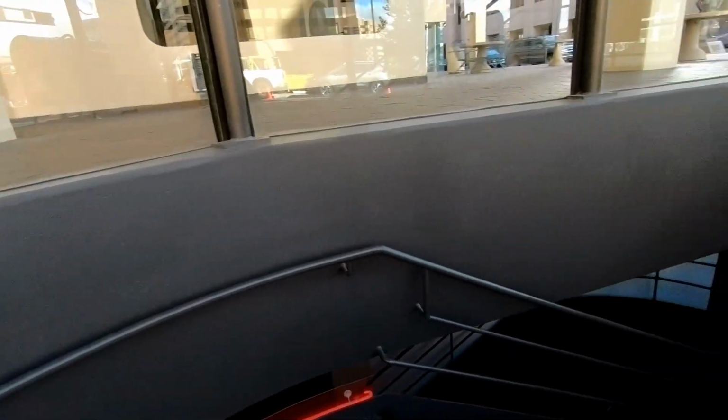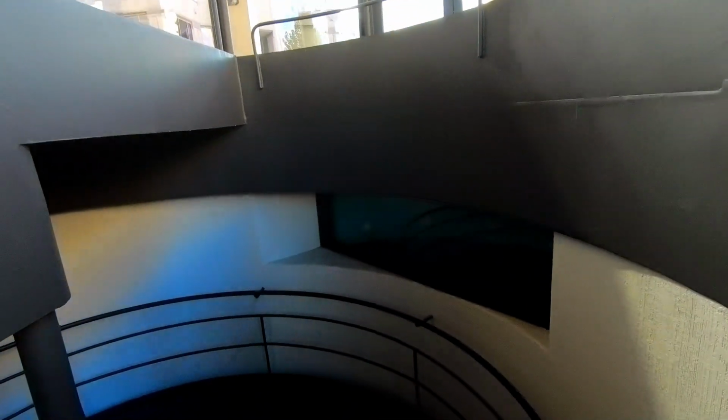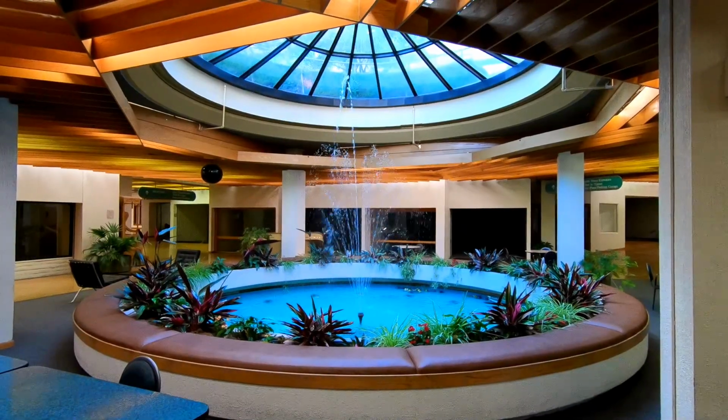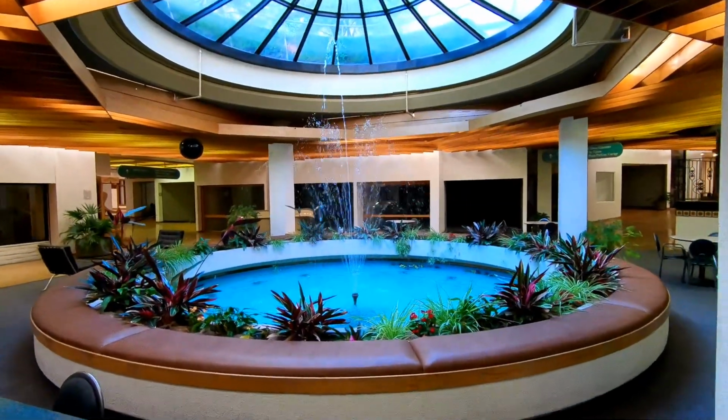I really enjoyed this place because I had never been in an underground mall like this before. But besides it being underground, once you got down into the middle part of it, there was a really cool fountain down here. This thing just screams 1980s.